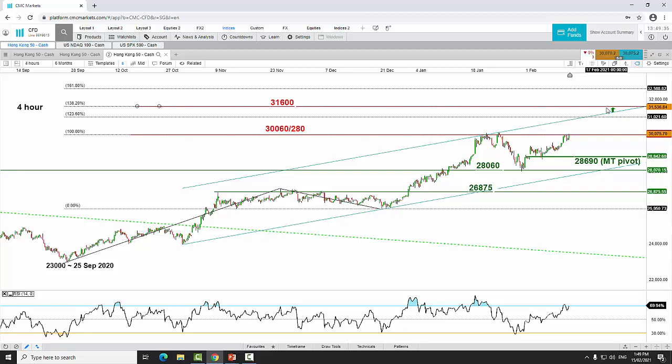Nevertheless, if you have a 4-hour close below 28,690, you invalidate this potential bullish breakout scenario and could see another retest down towards the 28,060 level, which is also the lower boundary of this ascending channel that has been in place since the 30th of October 2020 low.